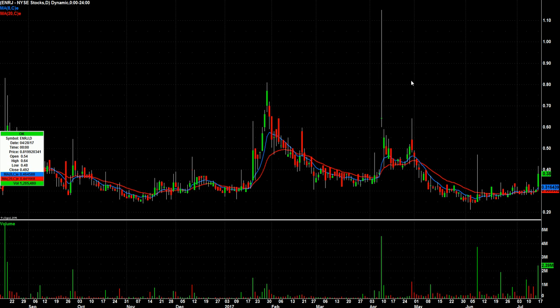ENRJ. I'm not a huge fan of the sub $1 stocks, but nice volume spike today, breaking out of a range. I'm going to look for a follow-through day in that one tomorrow.